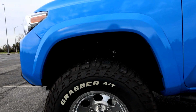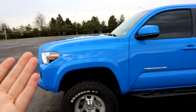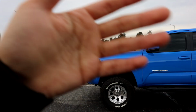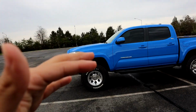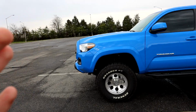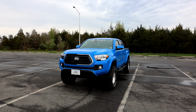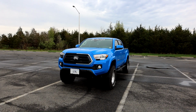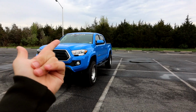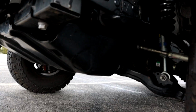Let me know if you guys are running a similar suspension lift as me. Bilstein 5100s, front and rear, OME 2888 springs. Some people say JBA, some people say SPC. Honestly, I'm kind of staying away from SPC. I've heard good, but I've heard a lot of bad also. If you have upper control arms and you're lifted, let me know down below in the comment section. What upper control arms do you have? How long have you had them? How many miles do you have on them? And what do you think? Let me know.